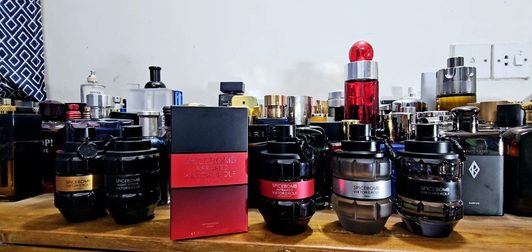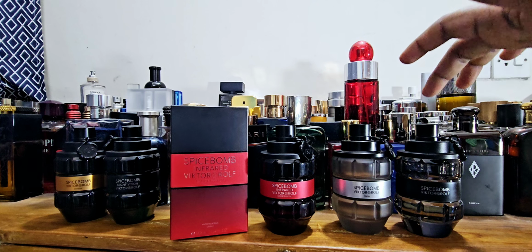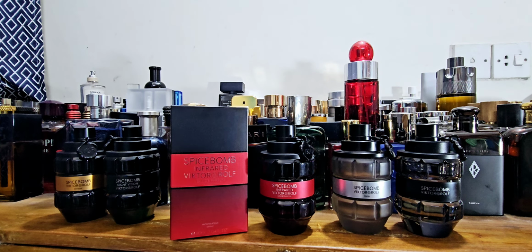Okay, so these are more grown-up Spicebombs. I would say the safest best, if you want to start, you have to go with the original Spicebomb. You have to test this. If you like it, then you can try the rest of them. That would be great. So the longevity from this is solid.